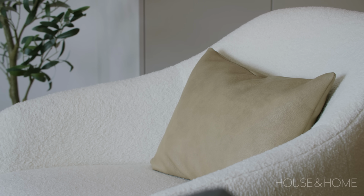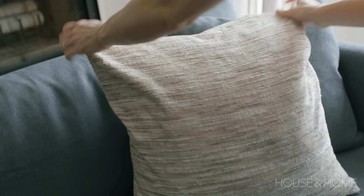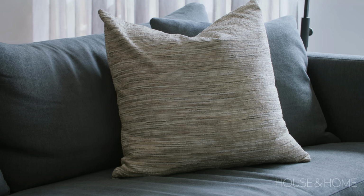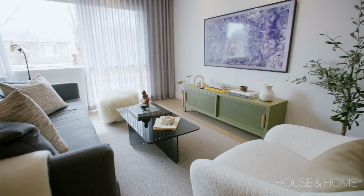Some of the materials that we included in here were this beautiful cream boucle on the chair, that fuzzy sheepskin fur something or other ottoman. I feel like you don't need a dog if you've got one of those. We added these beautiful toss cushions with a little bit of a pattern and a texture, again, just for some more of that tactile interest. The drapes obviously complement the whole entire color scheme. They're lined, but they are sheers, and they really soften up the entire space. It's those simple little details that make a space that much more personal and interesting and inviting.